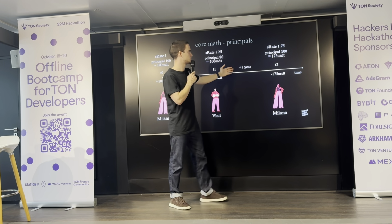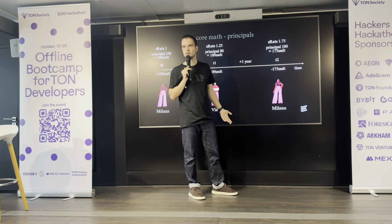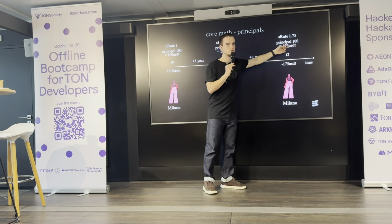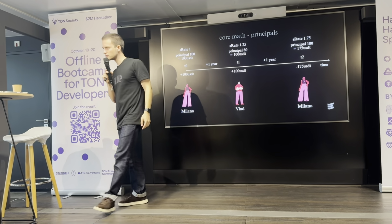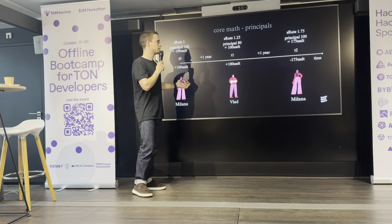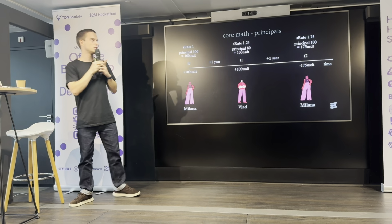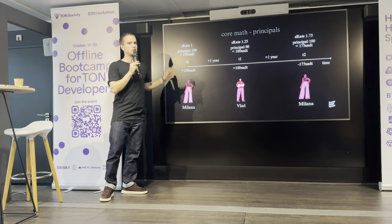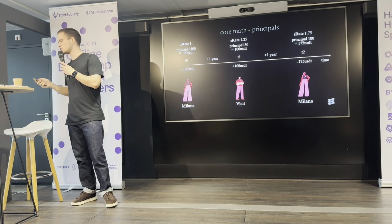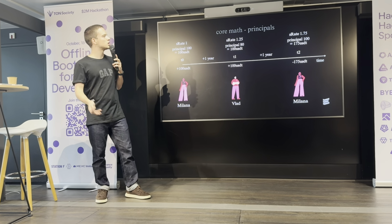So let's say 1 more year has passed and S rate is 1.75, and Milana wants to withdraw everything. So with this S rate, Milana will have 175 USDT available for withdrawal. So 75 is actually the APY interest, and everything that changed again is S rate. So the principal doesn't change. We store it as it was on the user smart contract, and we don't need to ping the user smart contract to apply interest. We just need to change one variable on the master smart contract, and all of the users will have their APYs.